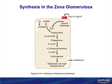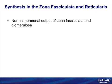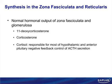You can get the cholesterol off the LDL, or you can make it de novo out of acetate. The zona fasciculata and reticularis are both under the control of pituitary ACTH, adrenocorticotropin hormone. And the normal hormonal output of the fasciculata and the glomerulosa is corticosterone. Now, 11-deoxycorticosterone is something that can cause you to maintain blood pressure sometimes, but the major issue is the fasciculata. It makes the cortisol, and the fasciculata is the one that makes the 17-hydroxysteroid. Cortisol is the only feedback inhibition on the pituitary.